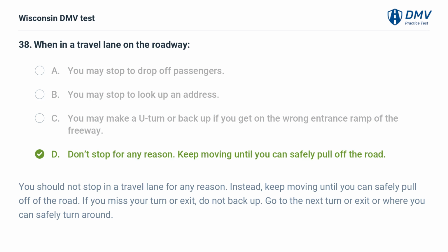D. Don't stop for any reason. Keep moving until you can safely pull off the road. You should not stop in a travel lane for any reason. Instead, keep moving until you can safely pull off of the road. If you miss your turn or exit, do not back up. Go to the next turn or exit or where you can safely turn around.